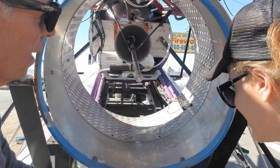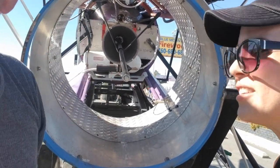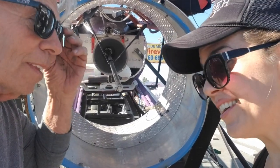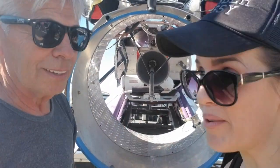Oh, dang. So now this has got to be a perfect alignment. So now... It's out of whack. An inch and a half. An inch and a half? Yeah, inch of the size. Sometimes that's all that matters.